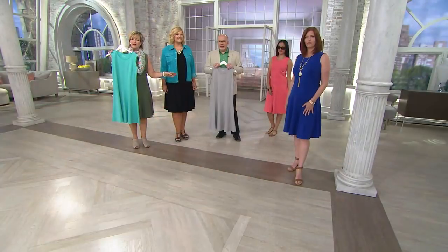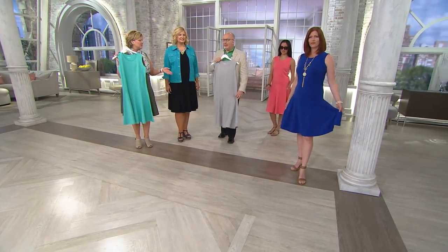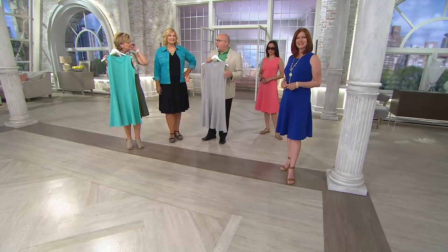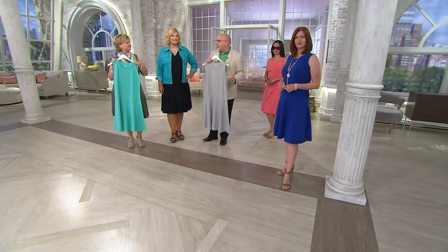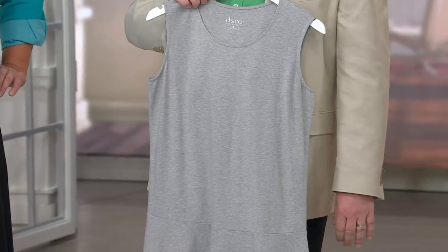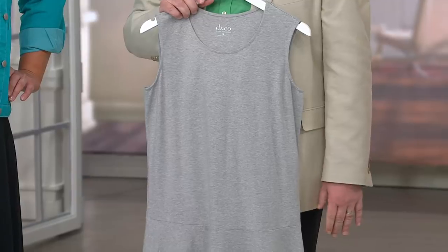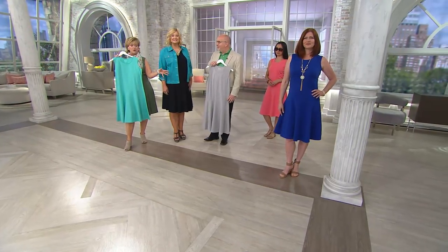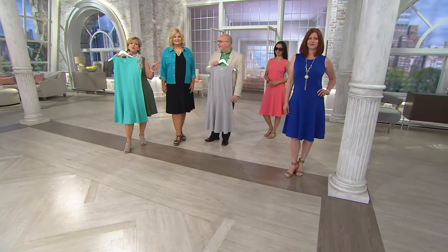Gary's holding that lighter gray. I love that for summertime. And that looks so cute with like a red sandal. And if you were wearing a little white jacket or white shrug with white accessories, so adorable. I love gray and yellow. Gray and black, gray and yellow, gray and pink, gray and white. So they're all great colors. Some of them are bright, some of them are more neutral, but at least try one of these dresses.